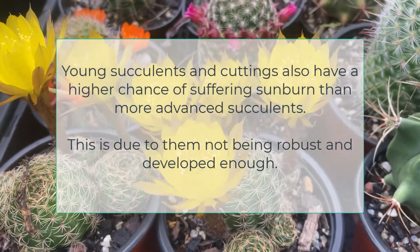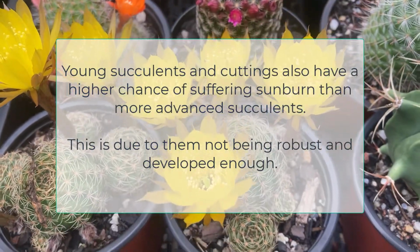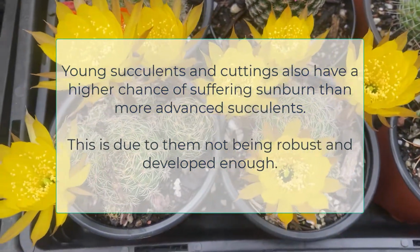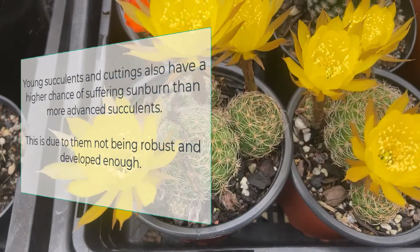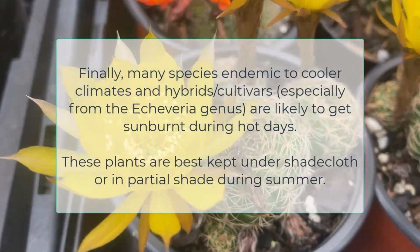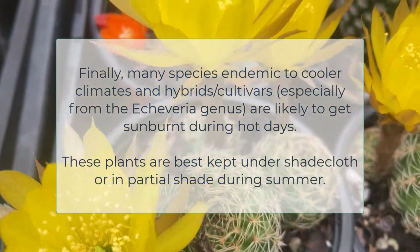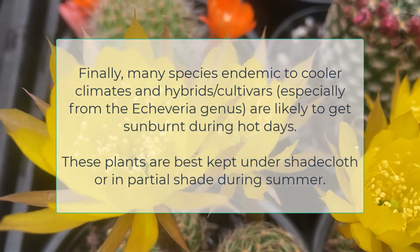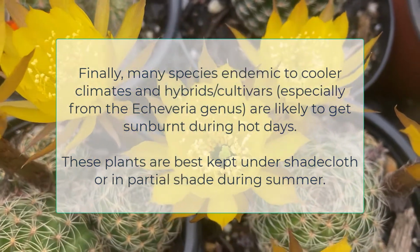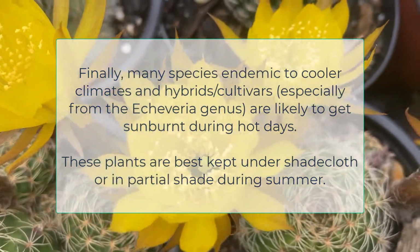Young succulents and cuttings also have a higher chance of suffering sunburn than more advanced succulents. This is due to them not being robust and developed enough. Finally, many species endemic to cooler climates and hybrids or cultivars, especially from the Echeveria genus, are likely to get sunburn during hot days. These plants are best kept under shade cloth or in partial shade during summer.